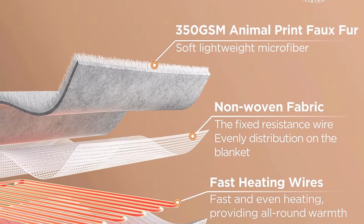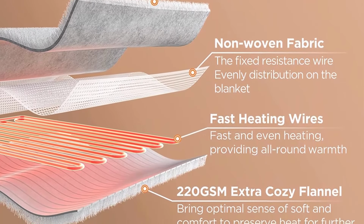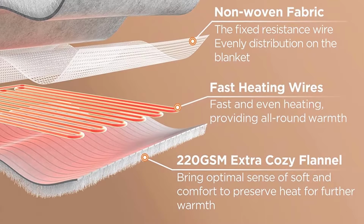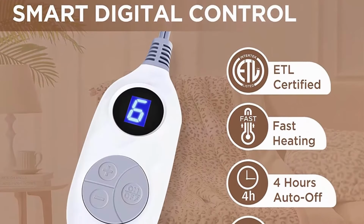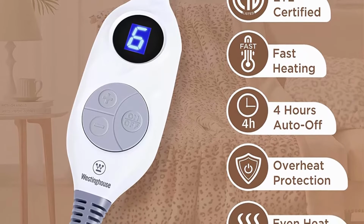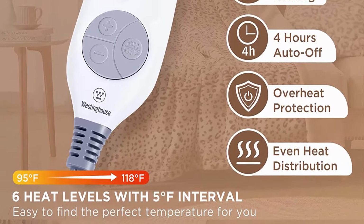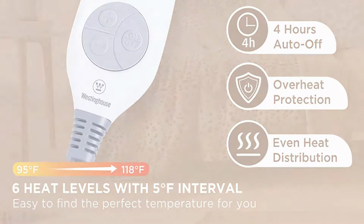It is ideal for using on the couch, sofa and bed, or to wrap up in while watching television, reading a book, or just relaxing and soothing aching muscles. It also makes a good choice for the office, bringing you a warm and comfortable life experience. 6 heat settings for custom comfort, and 4 hours auto off for convenience and safety. This heated throw is controlled.